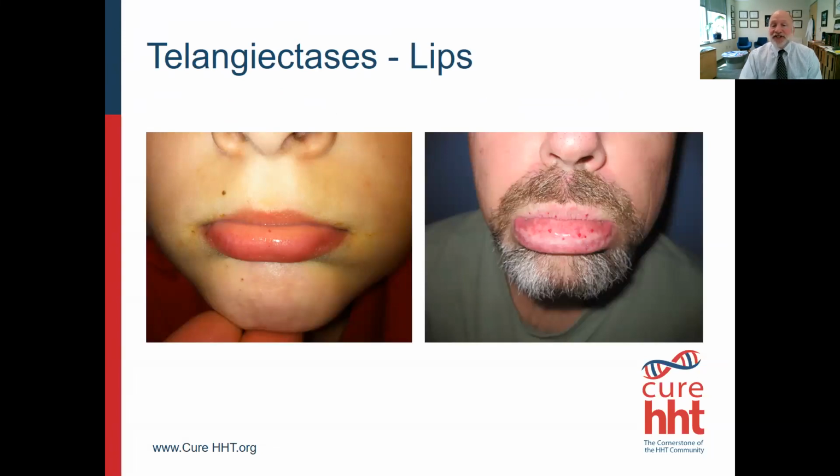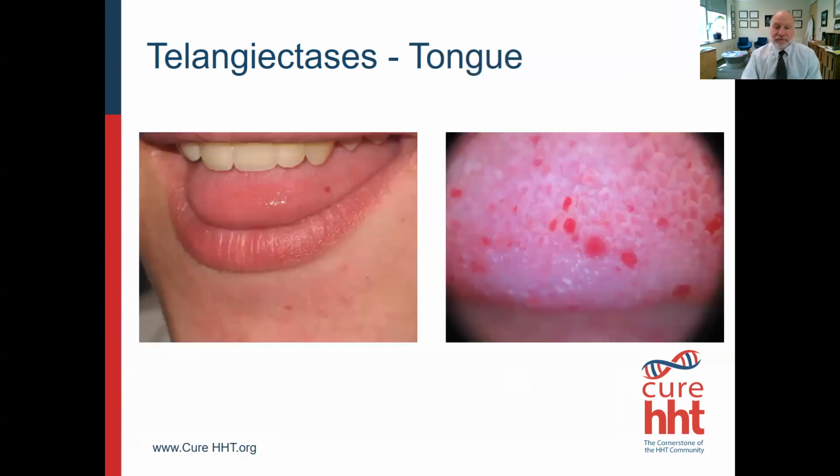On one side, you can see an adult with plainly obvious telangiectasias on the lips. On the other side is a child with a tiny one. It is entirely likely that the child will grow up and have lips that look like the adult here. So the process of HHT develops over time, and symptoms become manifest over years or decades. Here is another example. There's a spot on the tongue of one child on the left, and then a close-up of an adult with several telangiectasias in the papilla of the tongue.